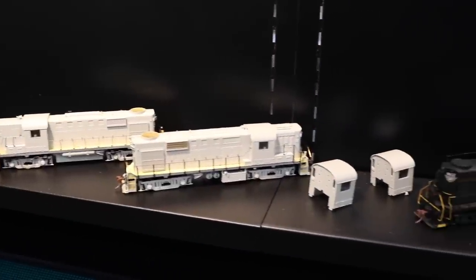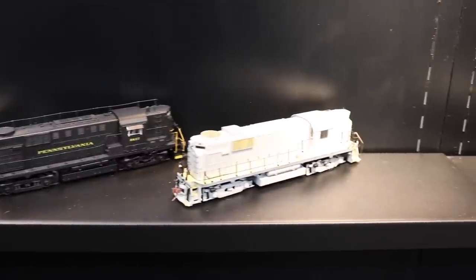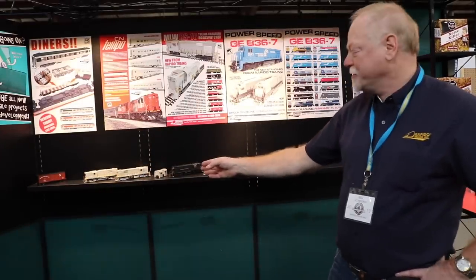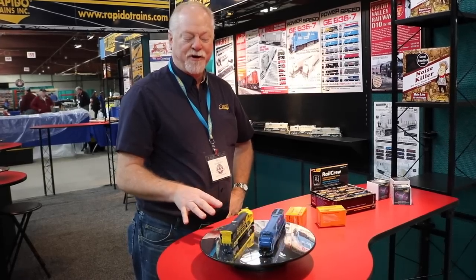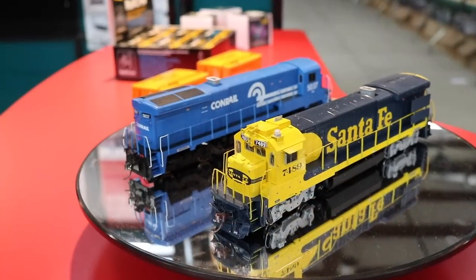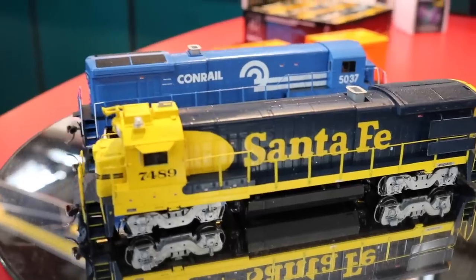Every one, again, road specific. You can see a lot of photo etched parts on this, wire handrails, really top notch sound system from ESU. They sound great. Also the RS18, which is the Canadian version of that. Over here we've got Gareth's baby. These are the B36-7s. These are hand-painted samples. These are very nearly ready for production. This is an all-new model for us. Again, road-specific details, different cab configurations, different hood configurations, different vent screens and so forth for the back.